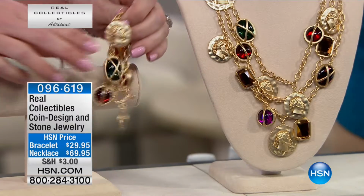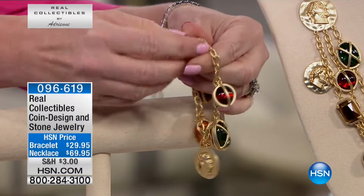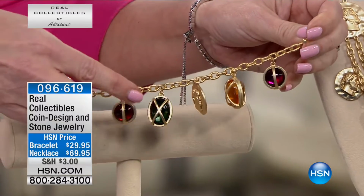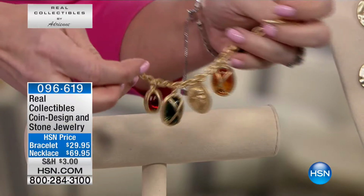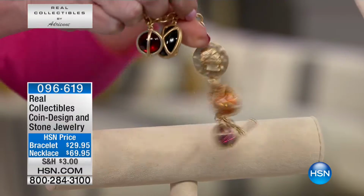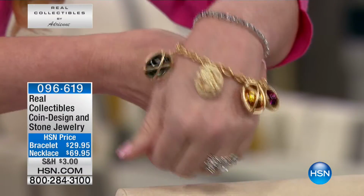This bracelet is only $29, and it's $7 and change on your charge card. Let me just show you this really quickly, because that is out of this world. It looks like those caged, beautiful cabochon stones, and then you have your coin right there in the center. If you were doing this in real, do you know how long it would take you to collect the charms? You would start with maybe one with the big coin in the center, but it'd take forever.